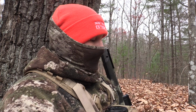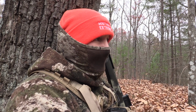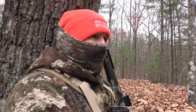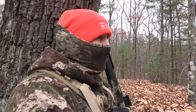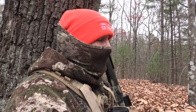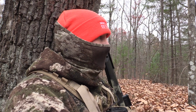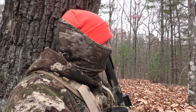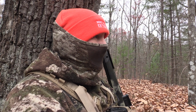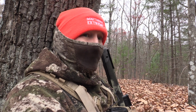I'm debating. It's 12 o'clock now. I'm debating if I'm going to push on to that next knob. I really want to. I want to get to that next one, because it looks like it lays the best out of all of them. It looks like the timber's a little bit better. It just looks like it's got everything. So we're gonna park it right here for a little while and hang in there, and you never know. Between 1 and 2, you might have something stupid happen.